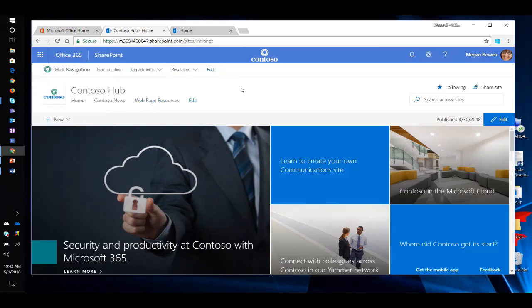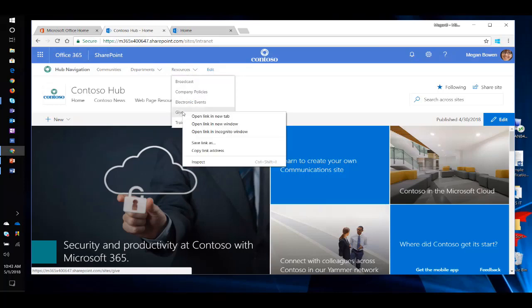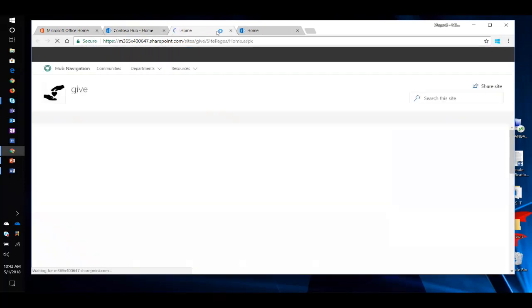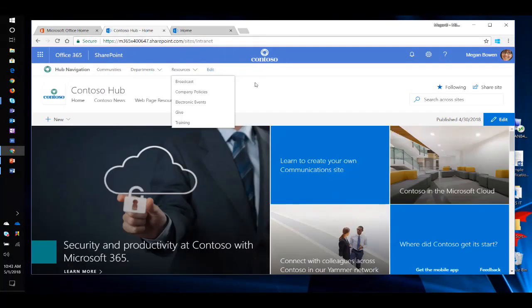And so now every child site in this hub, as well as the main hub site, sees this link to the giving site right from within here. So it's a fantastic way to show the power of hub sites. You can bring together different sites, whether they're team sites or communication sites like the giving campaign that I created, and it allows you to quickly and easily build that connected communication experience across your organization through a hub site.